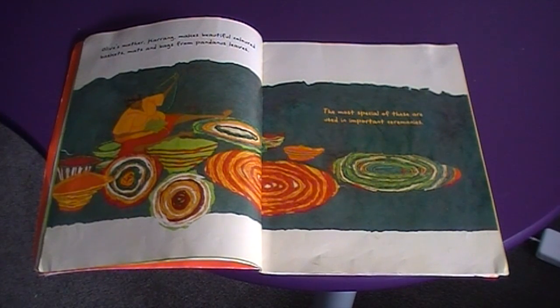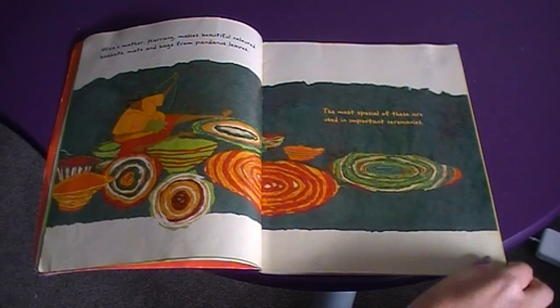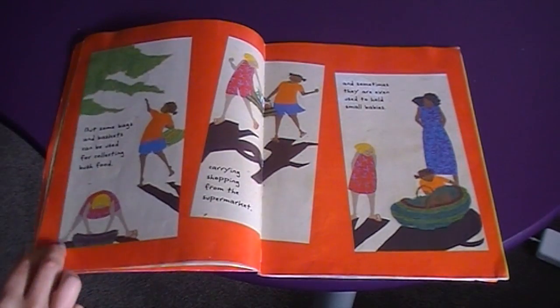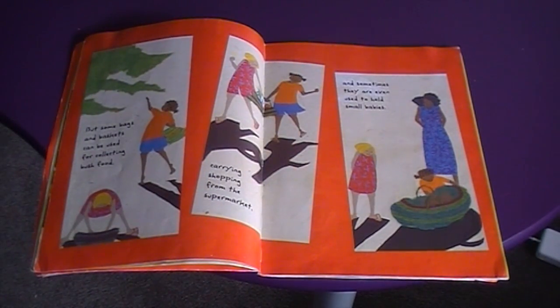Olive's mother, Kerrang, makes beautiful coloured baskets, mats and bags from pandanus leaves. The most special of these are used in important ceremonies. But some bags and baskets can be used for collecting bush food, carrying shopping from the supermarket, and sometimes they are even used to hold small babies.